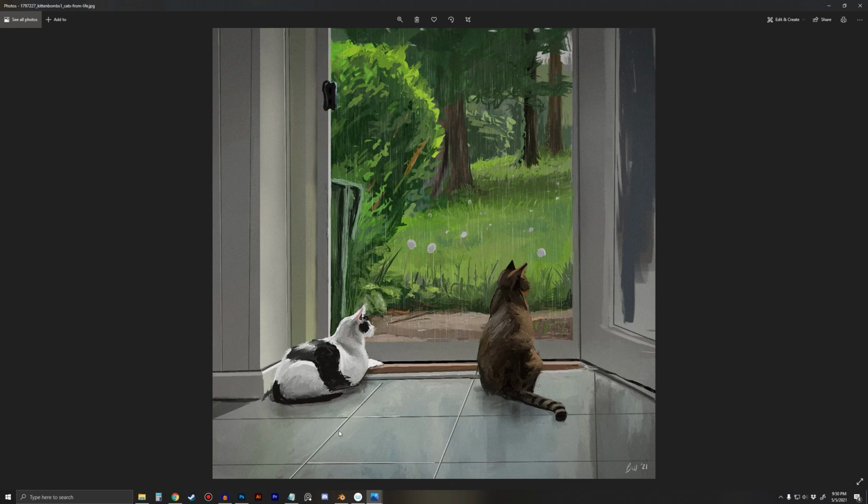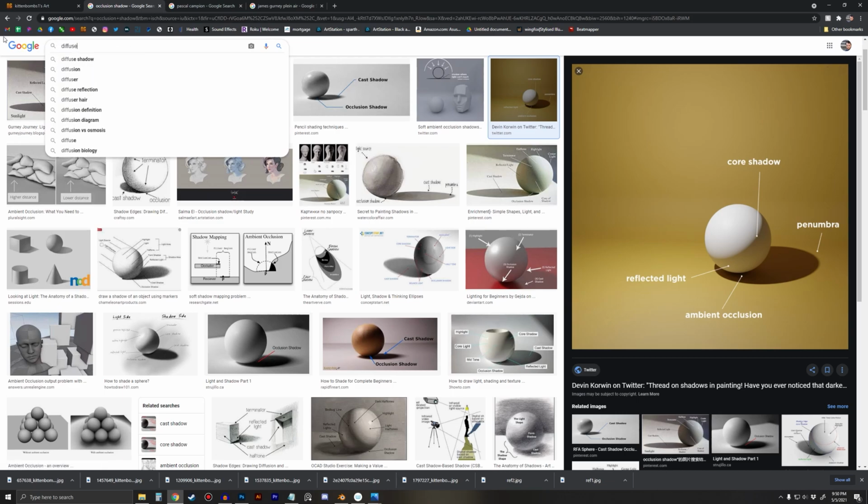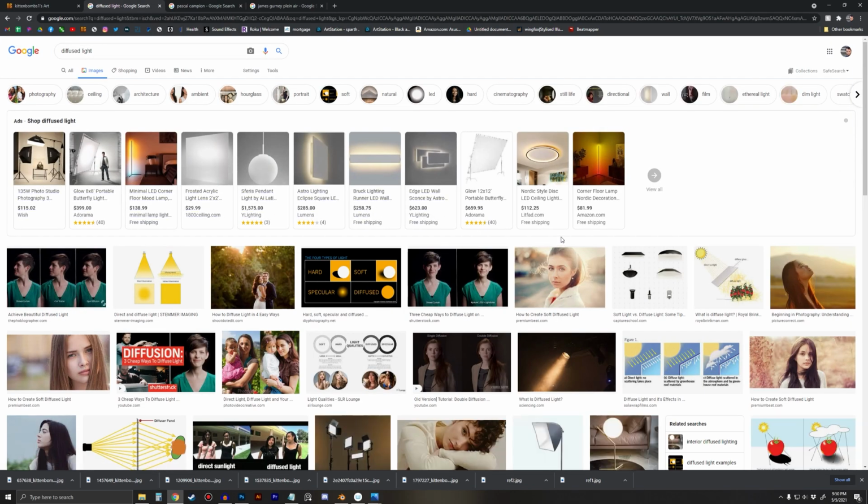You know, if the light's hitting here, you know, this is an incomplete shadow. So this is more of a diffused scene, meaning that it's a cloudy, rainy day. So instead of this being direct light coming in and then a direct shadow being cast, well, the light's bouncing all over the place. I'm sure there's a great visual. Diffused light. There you go.